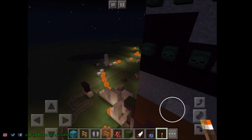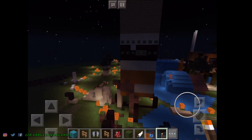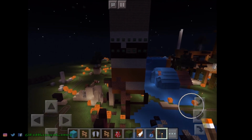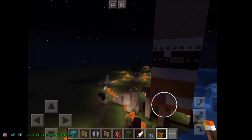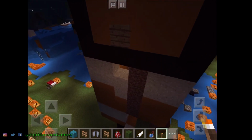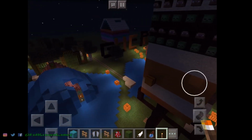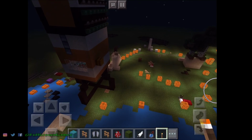Oh, what is that? Why do you got zombie heads on a building? It's a rocket. Why'd you put zombie heads on it? Because it's a zombie rocket. Oh, okay. Well, I guess I should have known that. That's kind of creepy, dude. Oh my gosh, you have human heads on that one. What's wrong with you? What is wrong with you?